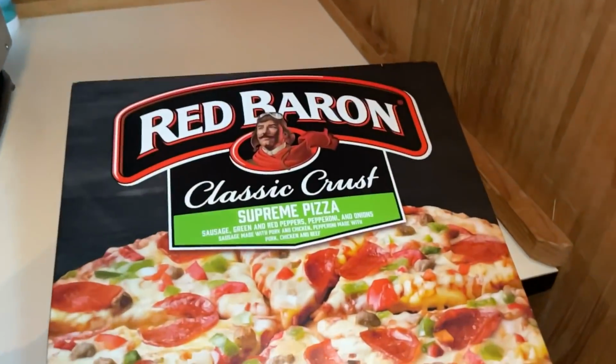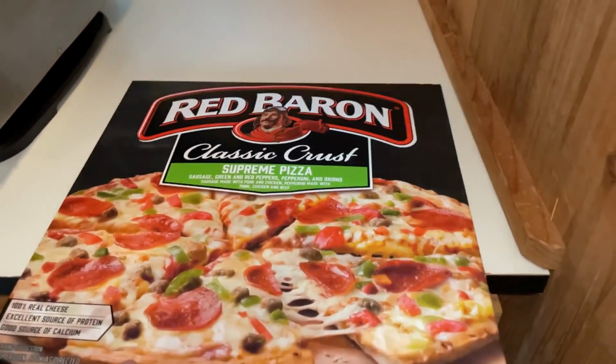I'm getting a little bit hungry. I might throw in a pizza soon here. There's a pizza maker right over here, so stay tuned. I'm gonna get cooking, and I'm also gonna give you guys a little tour of this house because I usually like doing that. Today, we're ripping Red Baron Supreme Pizza.